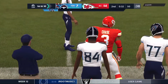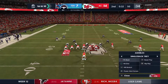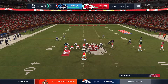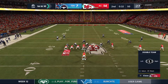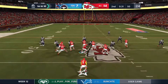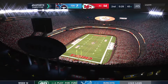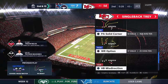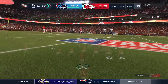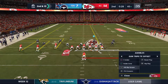Great way to start the drive. 20 big ones and a first down. 1st and 10 at the 50-yard line. From midfield, here's Mahomes. And he's going to be swallowed up. Sacked back at the 45-yard line. The Chiefs quickly now going to use the last of their timeouts as they stop it with 28 seconds to go in the first half of play.